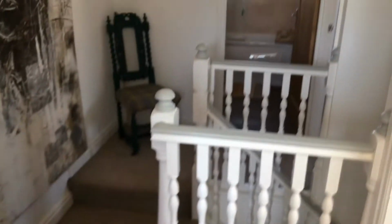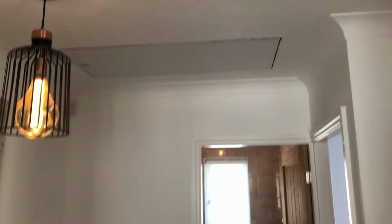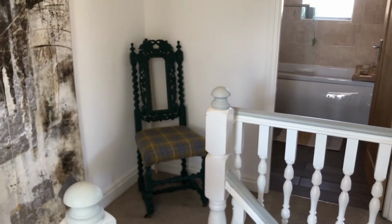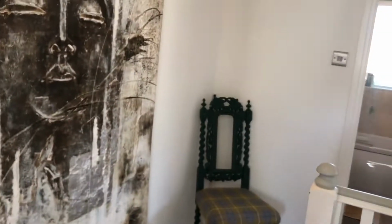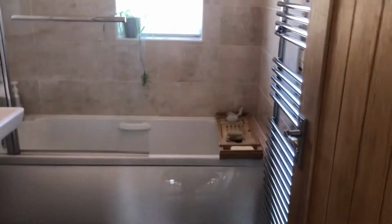So the landing's nice. Up there, you notice the loft access. Well, there's a pull down wooden ladder, and the loft is part boarded for storage purposes. So as we go this way, we're into the bathroom. Lovely flooring.